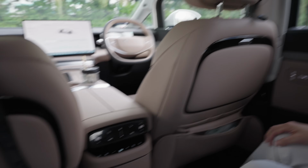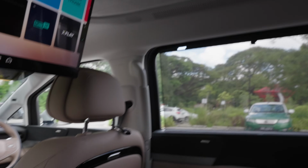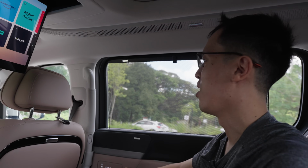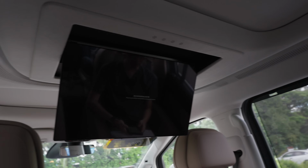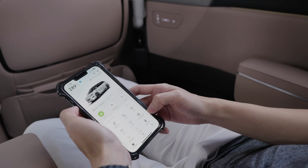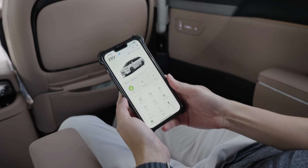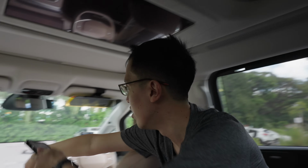I know there have been some SUVs with fridge, but this, especially for 7 people in a car, will be very useful. So now that we've seen the second row, there's also a sunroof on top. Can you tell us how to activate this? Again, I locked it in the front row, so I have to activate. But I can also activate the sunroof from my app. That's right. Let's see if I can open it right now. Oh, because the vehicle is started, I cannot use the app. But if I'm not in the vehicle, yes, I can use this app.